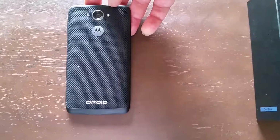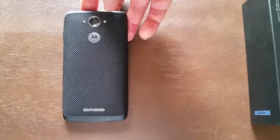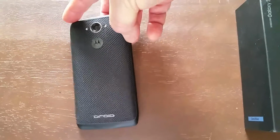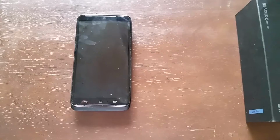But anyways, this is a Droid Turbo by Motorola. They are not waterproof. They claim water resistance, nano coating or something like that, but evidently not.